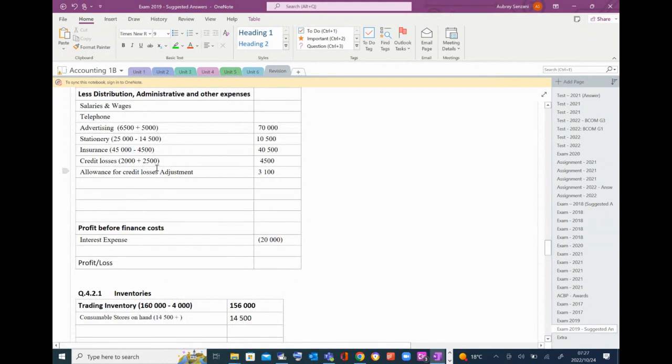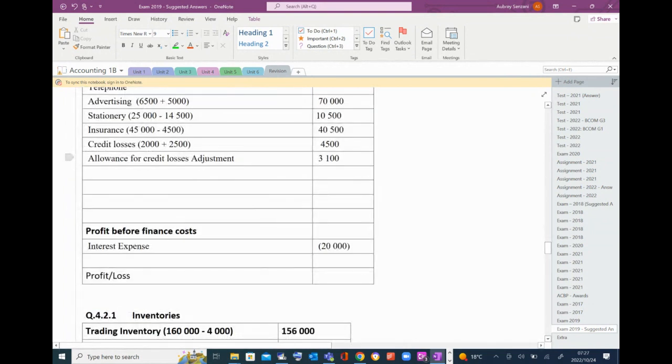So here, credit losses. If we're saying we have to write off 2.5 from debtors, it means that our credit losses have increased. Does that make sense? Let me zoom in a bit here, because I see it's a bit fuzzy on the projector. So whatever credit losses we had previously, we now need to add 2.5 to it. And that's exactly what we've done. But now it's not only credit losses that's affected.